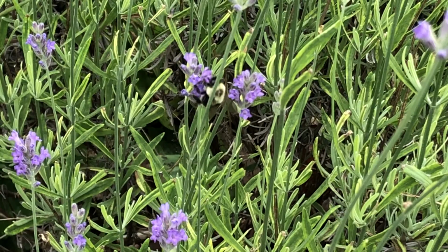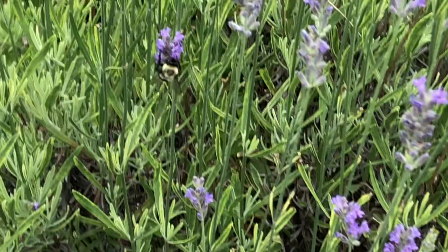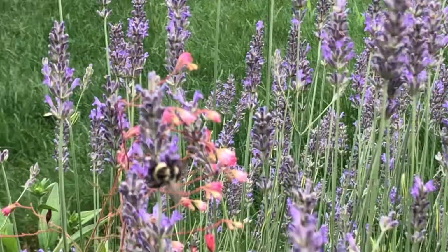What's it doing for the plant? That's right, that pollen gets rubbed off on the bee and it gets transferred from the stamen to the pistil so that the flower can make seeds.